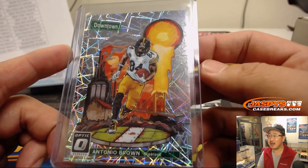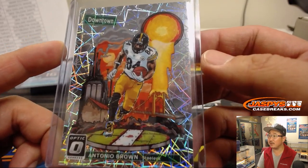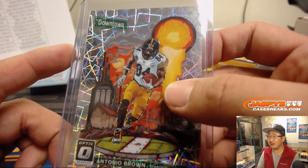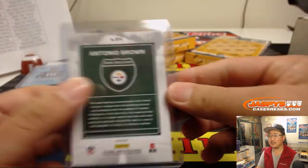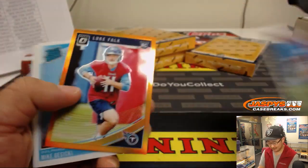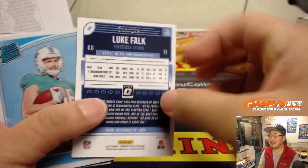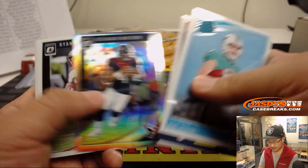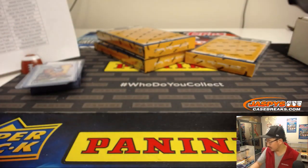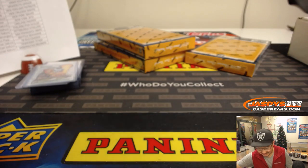That's exactly what downtown Pittsburgh looks like, ladies and gentlemen. Right, Michael? Michael works downtown. Looks exactly like that, right? Exactly. There's Luke Falk. Out of 199 for the Titans. Michael says yes, that's exactly what it looks like downtown.